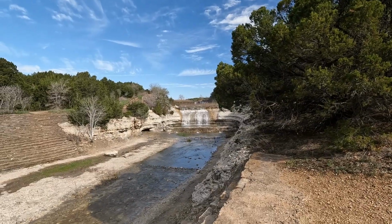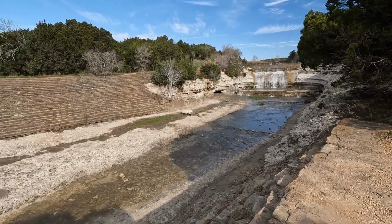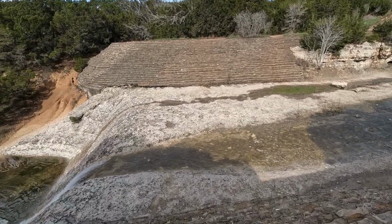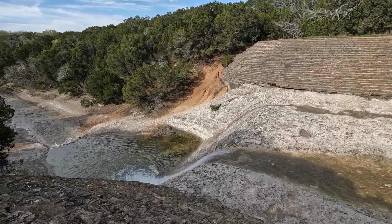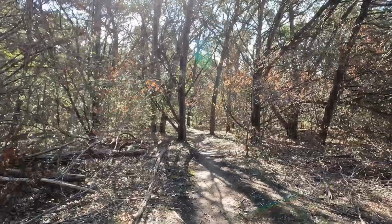The main attraction to the park is the Spillway, hand-built by Company 3805 of the CCC. The men impounded the lake behind this impressive stone-lined, three-tiered dam, which was able to provide water to the city of Cleburne.